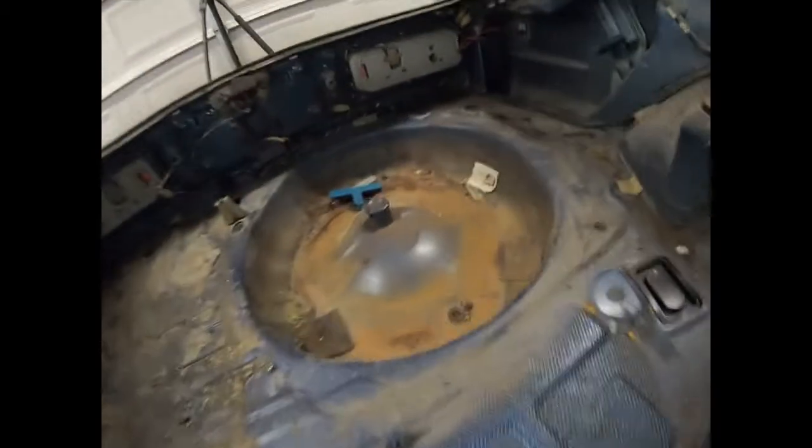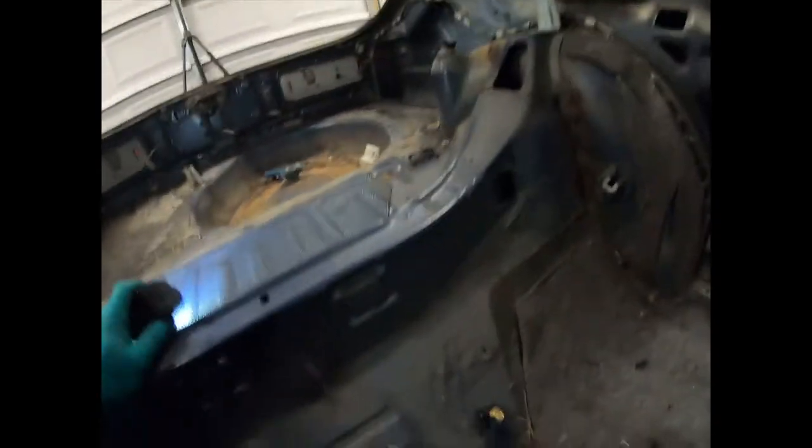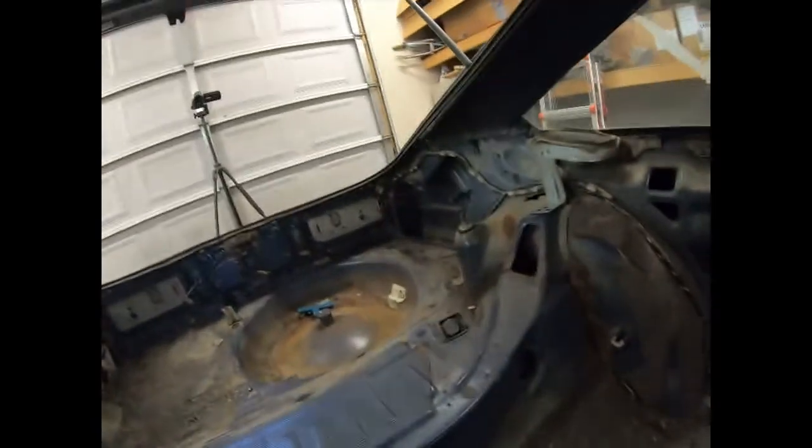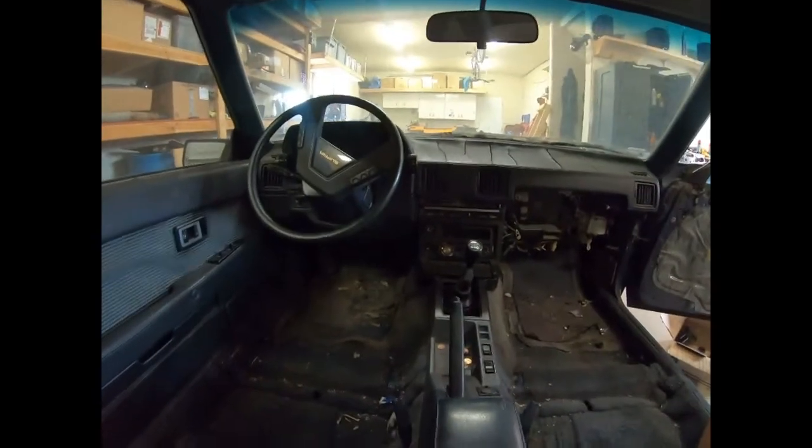The worst part of it is the wheel well right here, in the same place that one's messed up. So I guess we'll get the back trim pieces out. I'm gonna wait on the headliner until I'm all the way done, but we'll start working our way forward.